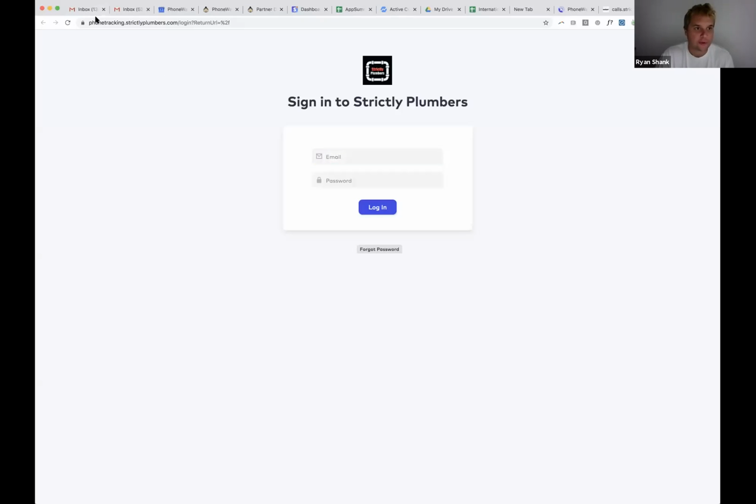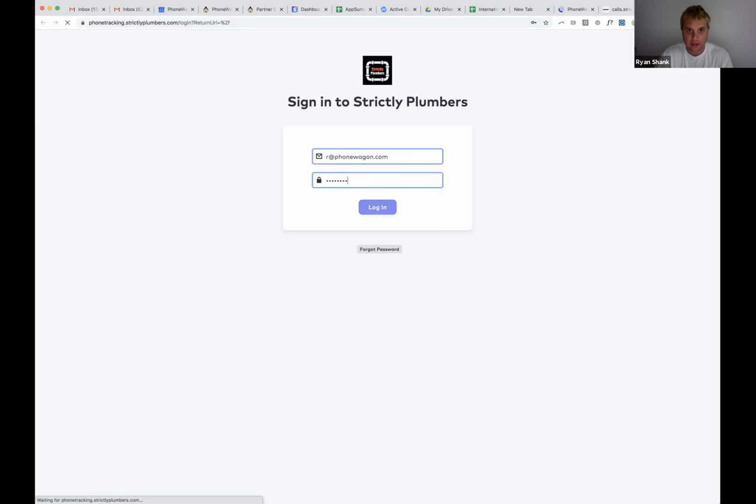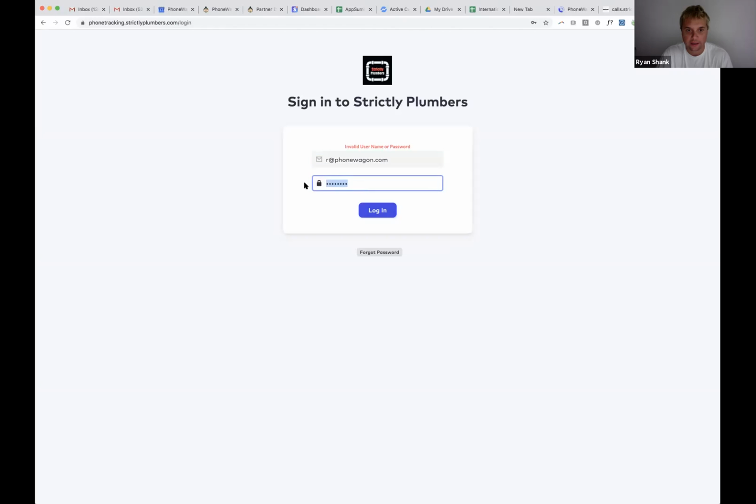Or call stuff. That's an example of a white label login we have. Just one of them. Oh, here, let me share the screen. Basically, it's fully white labeled, right? So he chose phone tracking as subdomain, but it's phone tracking that strictly plumbers here. Let me just, I think I can log into my account. So it's like, no, I can't. It's tight.